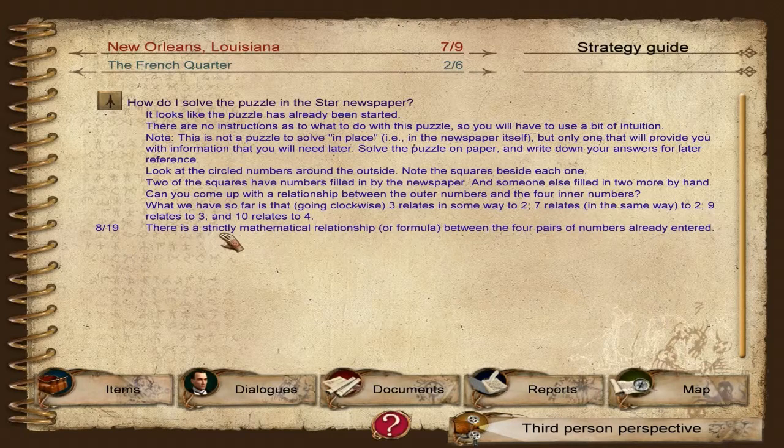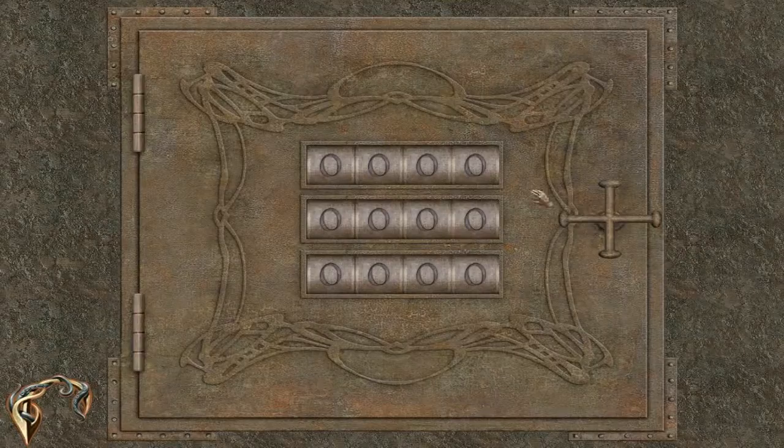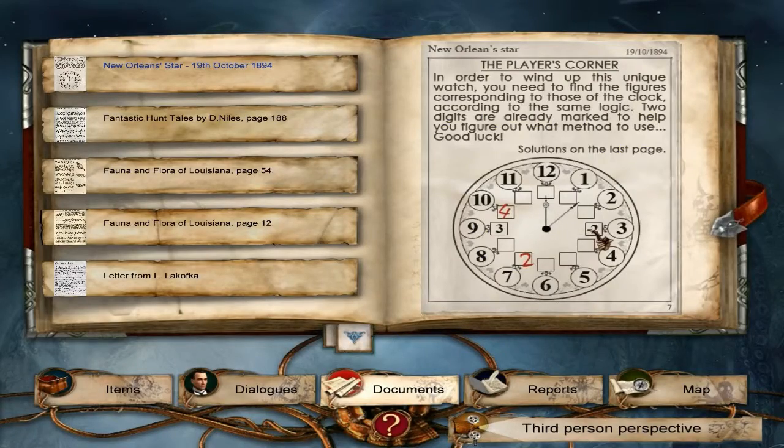I'm just going to skip through this now. Mathematical formula, determine the other ones. Look at each number in terms of how it can be broken down or divided by other numbers. I've also tried that, where I wonder, can I divide that by this or that? And no. And then here is where I sort of figured it out. The number 3, for example, can only be evenly divided by 1 and itself, 3. So, it has a 2 next to it.